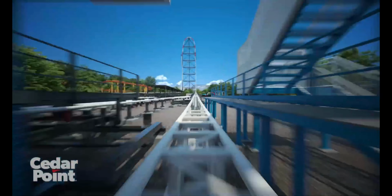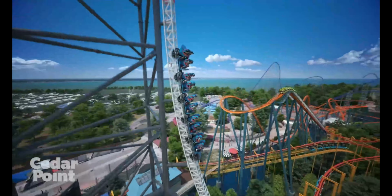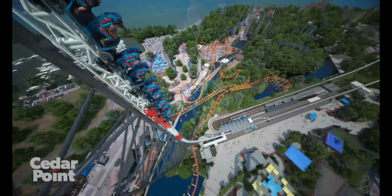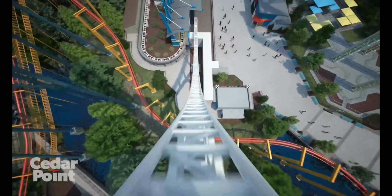The only part of the spike that I'm nervous about is it doesn't look like it goes all the way up. It looks like it goes maybe a little more than halfway, which could possibly be disappointing. However, we'll have to wait and see.